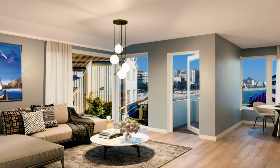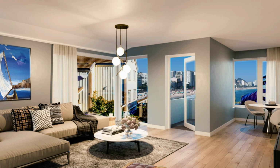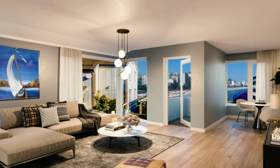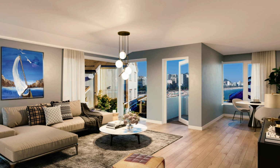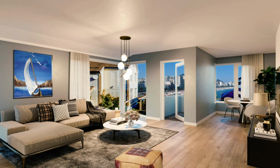Look at this gorgeous L-shaped open space that brings together living and dining areas. The corner sofa is placed with its back to the wall, which allows you to enjoy the fabulous view through the large floor-to-ceiling windows.